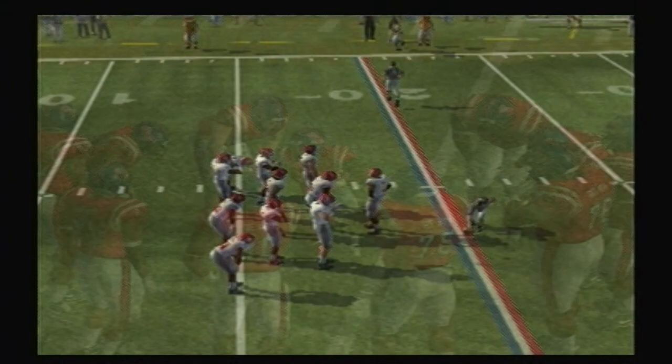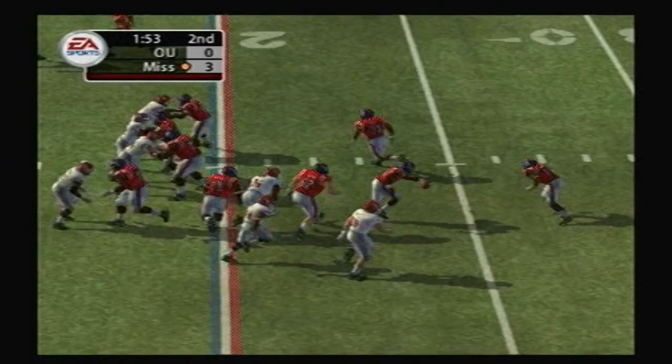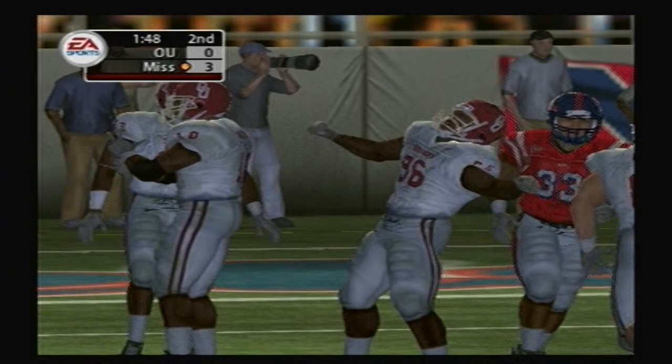Second and seven coming up here. Ball on the 20-yard line. They're in the red zone again, but this time they should be thinking touchdown. They'll go with a run once again. Brought down. He gains a couple of yards on the carry. Gain of two on the play.